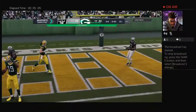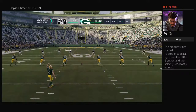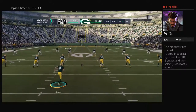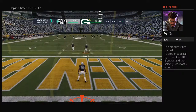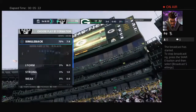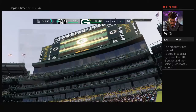And this is going to be caught. It's good. And that extends their lead by 2 more. 32. Raiders 16. So they throw the pick six. They'll get another shot at it now as this one's in the air. And that'll carry over the back line of the end zone for a touchback. At their own 25-yard line.